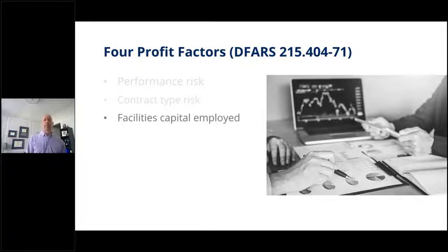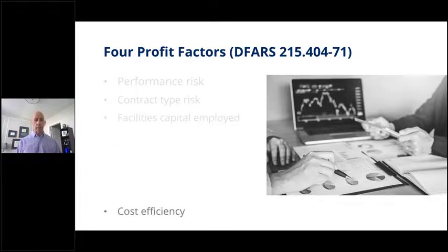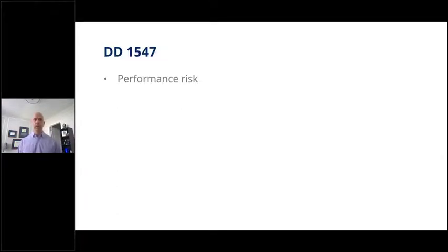Let me back up for just a moment. When I talked about the facilities capital cost of money, I forgot to mention something very, very important. You cannot claim cost of money on your incurred cost proposal at the end of the year if you did not propose it and include it in that proposal and that contract. Let me say again, you cannot claim cost of money if you did not propose it. Very, very important piece of information.